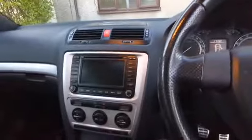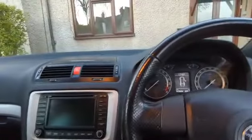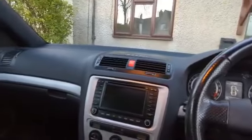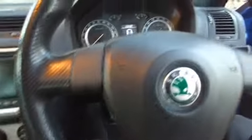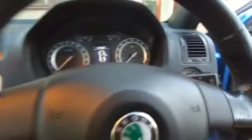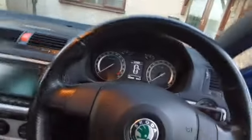Yeah, black headlining, sporty. Sunroof, very good. It's got parking sensors, it's got Xenons, like I say. Cruise control. The aircon isn't particularly cold, but it all works. Stereo's alright, like I say, quite nice. Six-speed box, manual. Yeah, nothing to report really. Nice sporty steering wheel. Not in bad nick. Where's the key? Let's see if I get it to start. There we go. Alright.